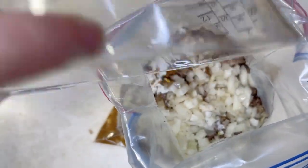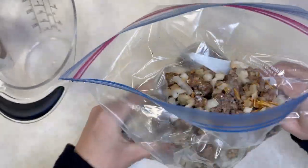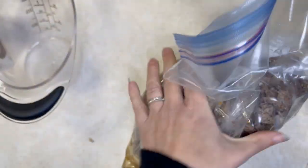Usually I use cheddar cheese, but I had just enough Tex-Mex to use in this recipe, and of course I'm trying to use up what I already have in the fridge, so that worked out perfectly.